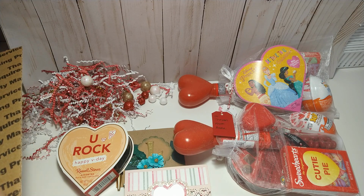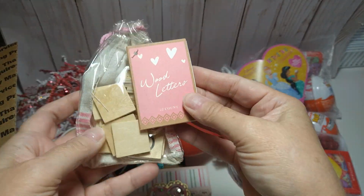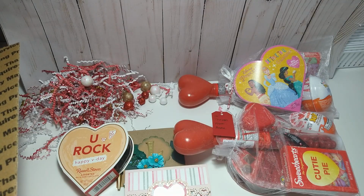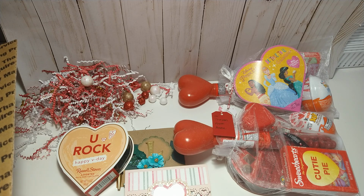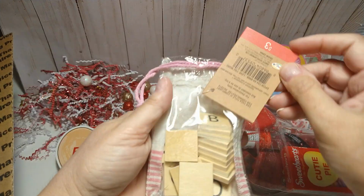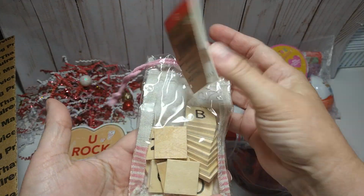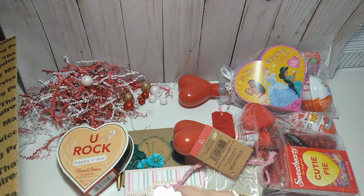And then right here, we have another little bag. Oh my gosh, that bag is neat. Wood letters. So this is like the Scrabble letters. But I want to show you this bag because it's neat. And I haven't seen these, so it looks like she bought these. So y'all may have already seen these, but look at the bag. It's a fabric, and then it's got the clear vinyl fronts. That is really cute. Thank you, Anna. Love those.